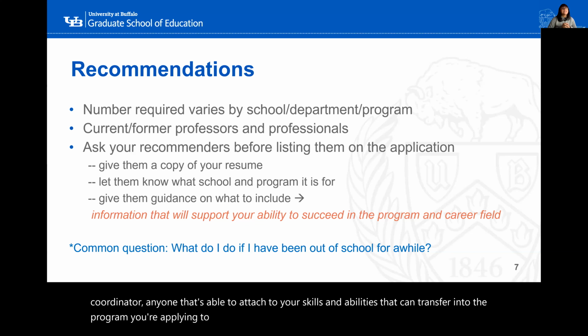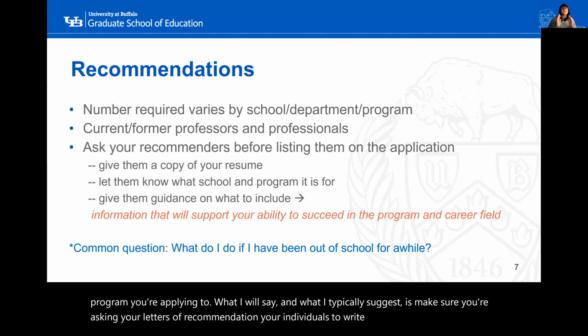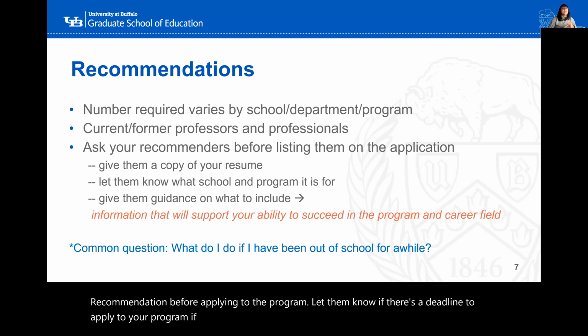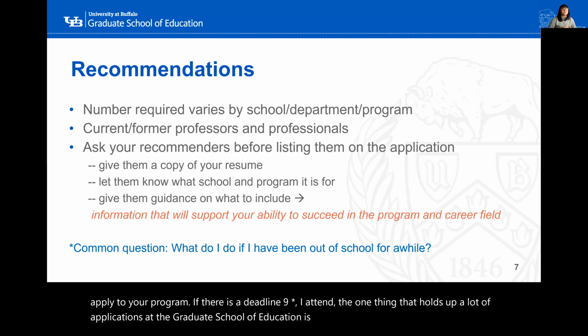What I will say, and what I typically suggest, is make sure you're asking your individuals to write your letters of recommendation before applying to the program. Let them know if there's a deadline to apply to your program, if there is a deadline. 9 times out of 10, the one thing that holds up a lot of applications at the Graduate School of Education is because we're awaiting recommendations to arrive.